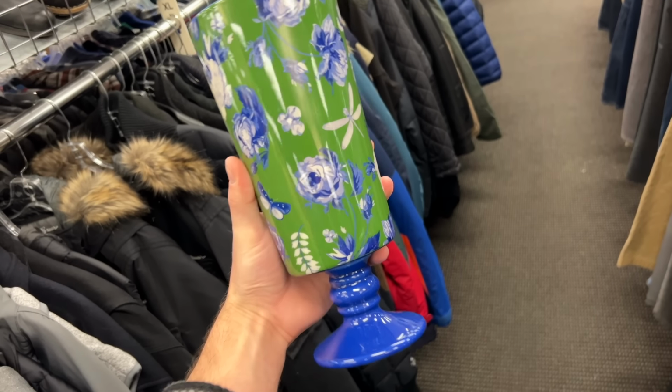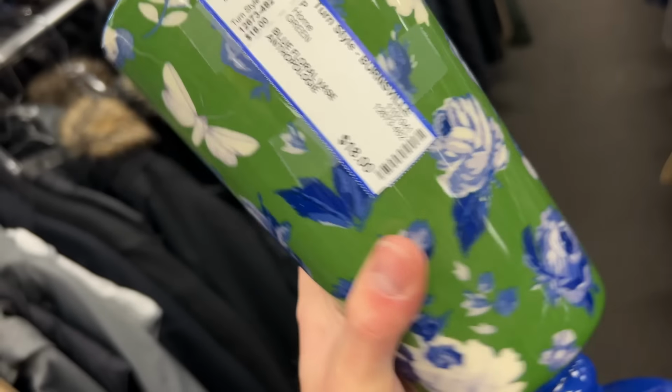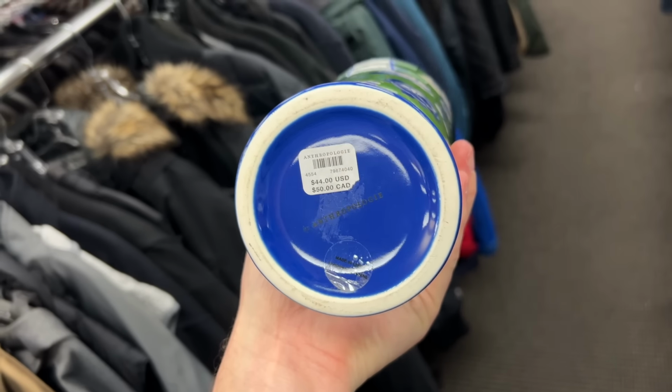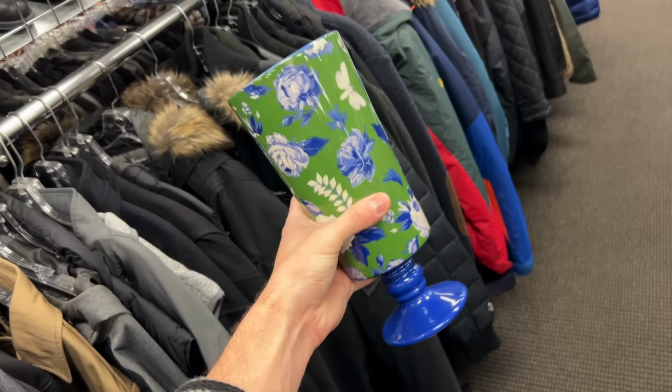Okay, everybody, keep a secret. My sister just moved into her first apartment with her little boyfriend, and I got them this wonderful little Anthropologie vase because they don't know how to decorate, so I will be more than happy to help them.